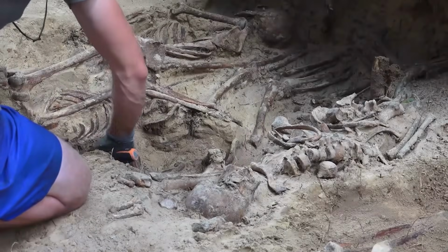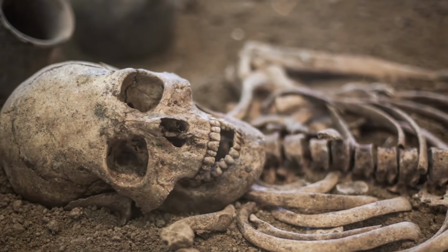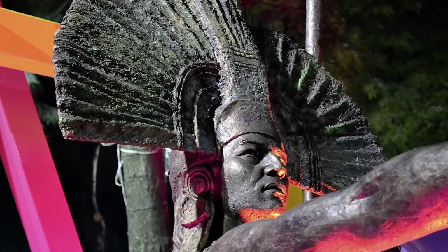While the cemetery itself is located in Inca territory, the ring that was found with one of the skeletons and the ceramics decorated with designs that are not associated with the Inca culture provide more questions than answers.